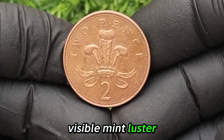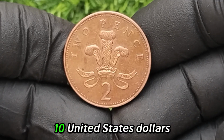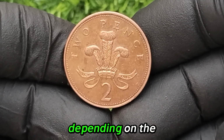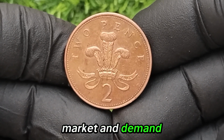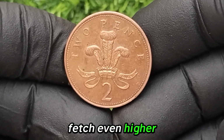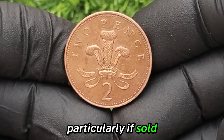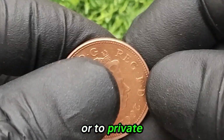visible mint luster. In this condition, prices can range between $1 to $10 United States dollars, depending on the market and demand. Brilliant uncirculated or proof versions can fetch even higher, sometimes up to $25 or more, particularly if sold at competitive auctions or to private collectors.